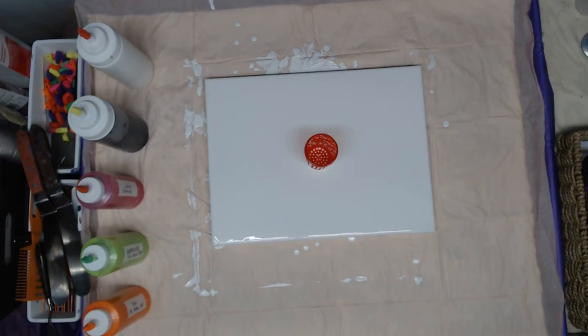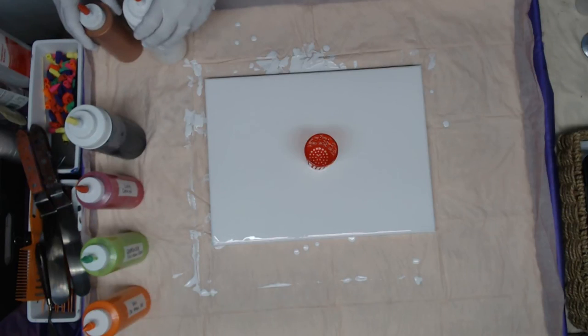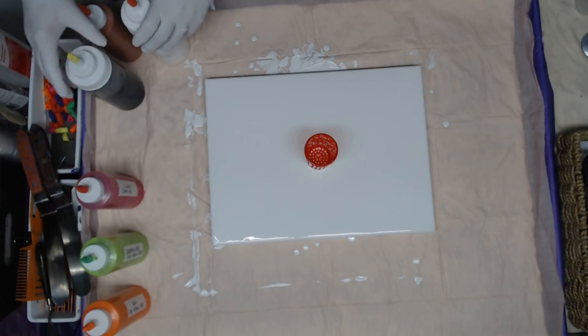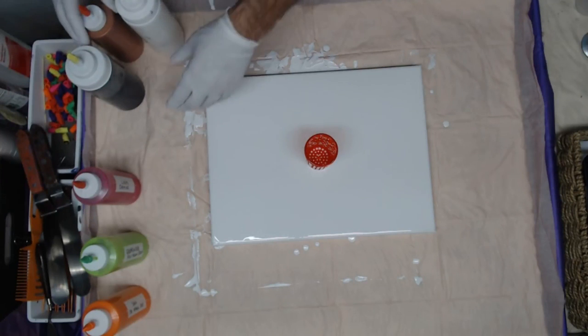I think I want one more color. I think I need one more darker color. Shirley says gold. Yeah, let's go with the gold. Night, Shelly. So now I got to think of the order that I want these to come out. I definitely want black first. But I need something to separate.